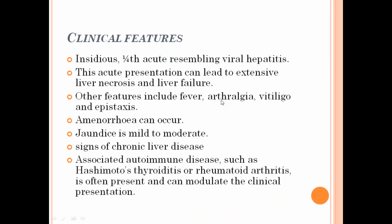Next, coming to the clinical features of autoimmune hepatitis: it is insidious in onset, and one quarter of the patients resemble viral hepatitis. The acute presentation can lead to extensive liver necrosis and liver failure. There will be other non-systemic features such as fever, arthralgia, vitiligo and so on. Jaundice is present in mild to moderate severity, and it is the presenting complaint in only a very small number of cases. Other autoimmune diseases such as Hashimoto's thyroiditis and rheumatoid arthritis may be associated and may present in the clinical picture.